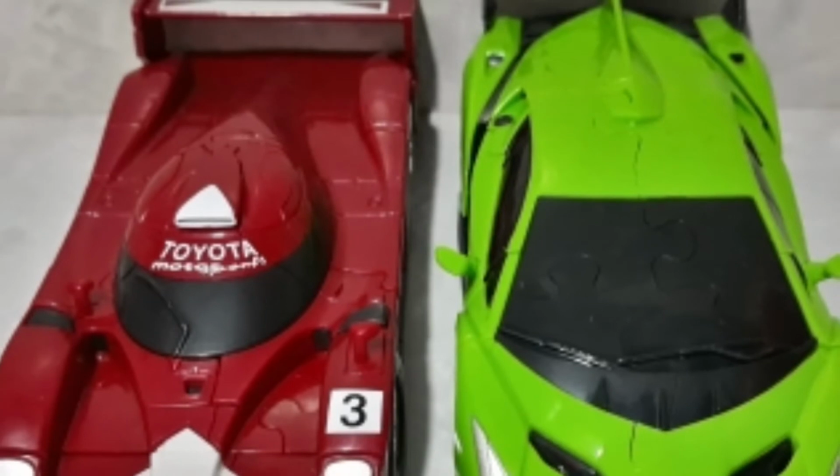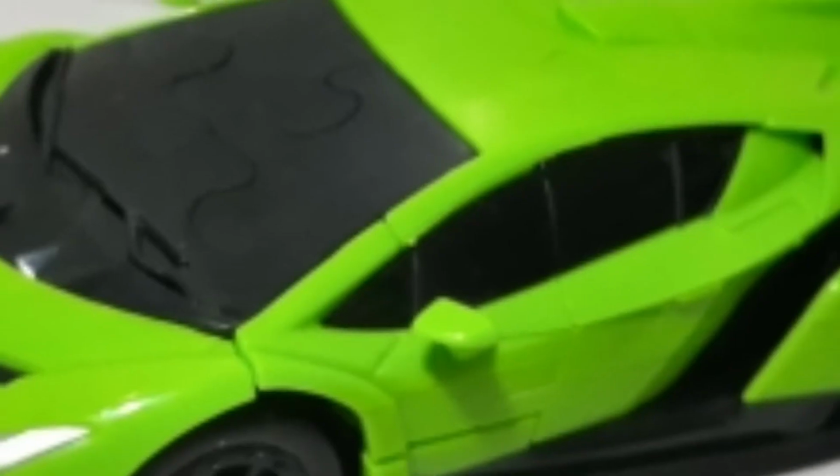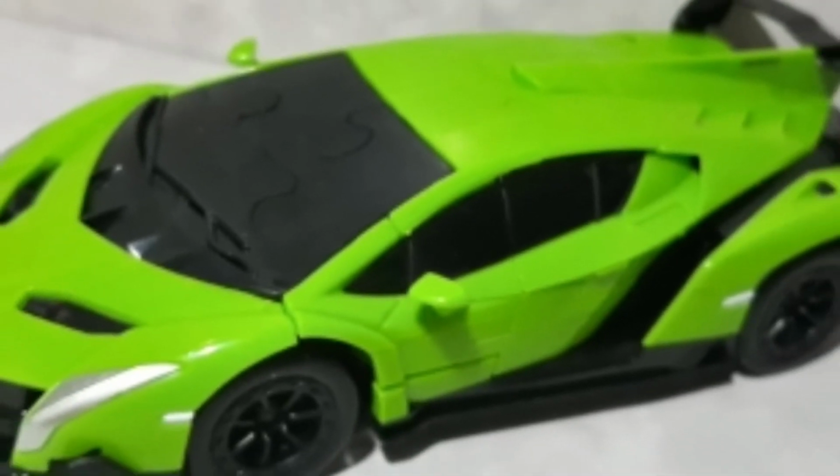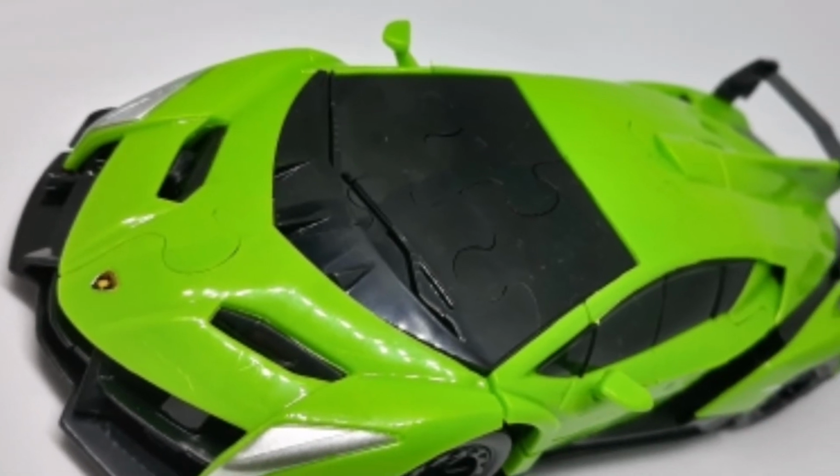Shapes are great. The rim, the side mirrors, the logos, they really nailed it. Cool figure. No bias. This is really a thing of beauty, in my opinion. How about you?